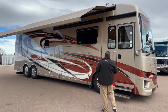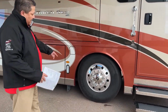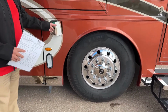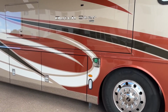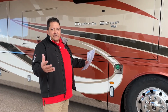So we'll start over here to Dutch Star. All the way around, Alcoa alloy wheels with the 22.5-inch tires. This one has the Michelin, a real high-end tire. You could see here you have the fuel fill. This one has 100 gallons worth of fuel. You can fill it from either side, so if you're at a truck stop or anything, you don't have to worry which side you're pulling in.